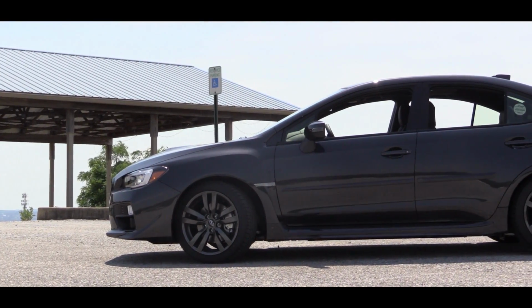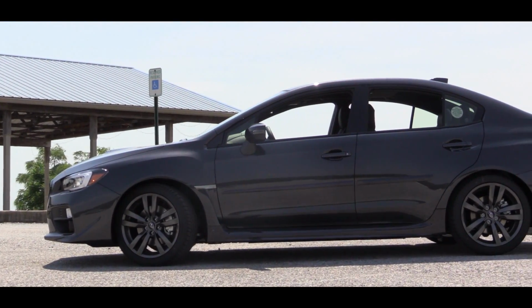And I'm very excited to drive this one because this is actually going to be the first time I've ever driven a WRX with the Sport Lineartronic transmission. Anyways, while I'm sitting at the red light here, let's start with pricing.